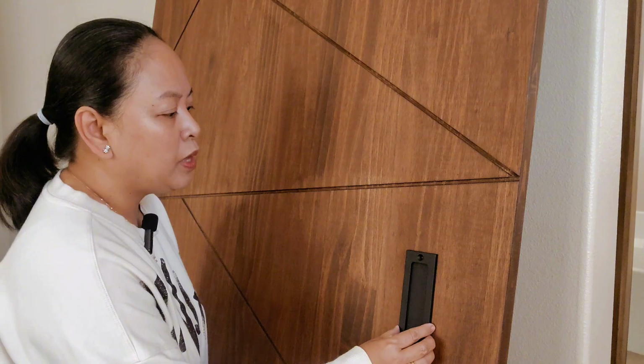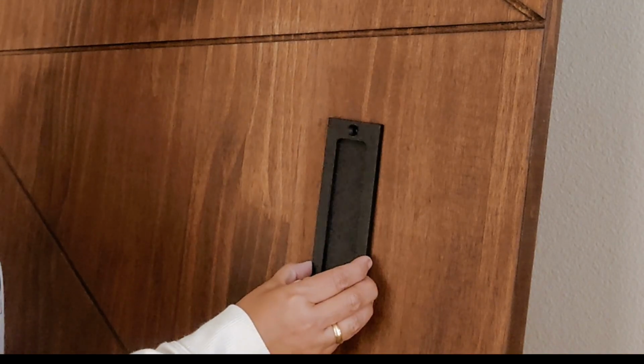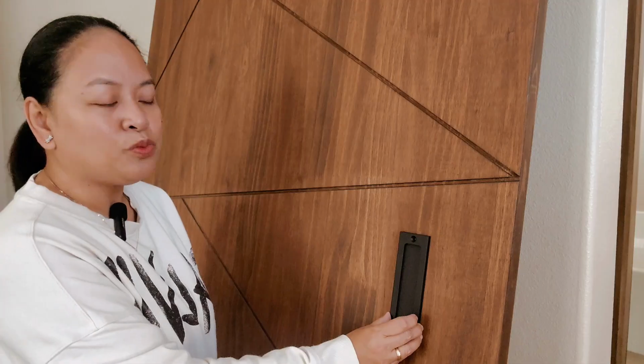Okay, so when you do a project in your home, you have to consider every little detail that comes with that project. And for me, it's this door, which I wanted to add some hardware to. When I'm choosing my hardware, I want to make sure they don't compete with each other. So for this one, I chose a black doorknob, a very simple one. And this is the original plan that I wanted to place on this door. But that is pretty as well.